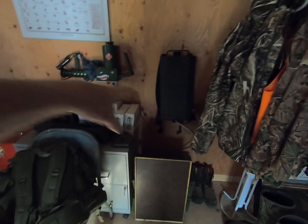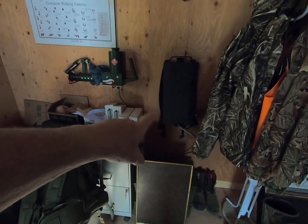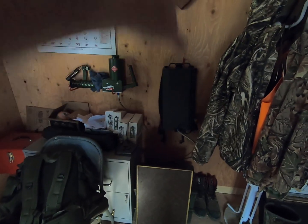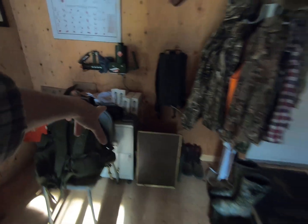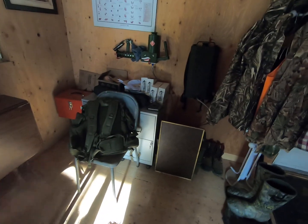So the fridge is sitting there for the moment, but eventually our fridge is going to be sitting here. I may have to move the backpack for the flamethrower up, but it's going to be sitting there. Those filing cabinets, some have got some shooting stuff in them and whatnot. They're going to be going in here.